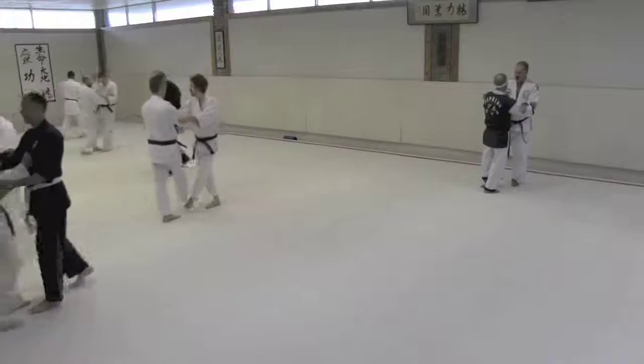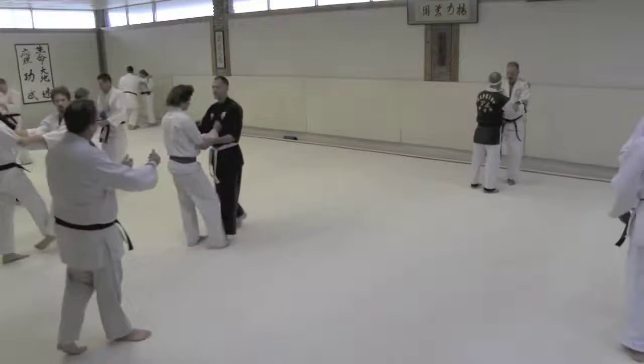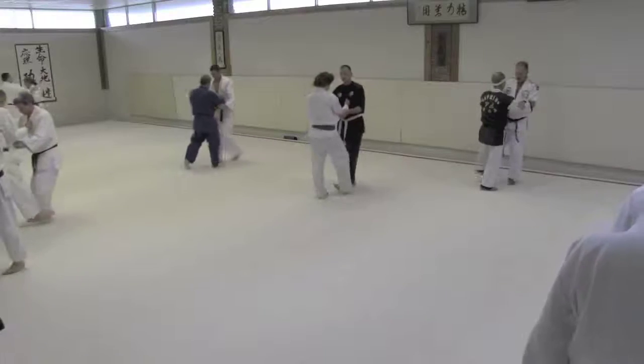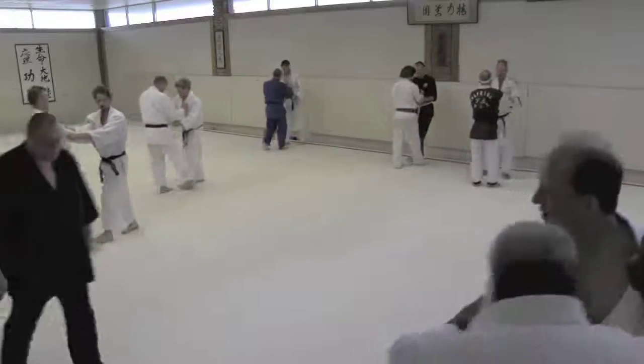We're trying to learn to use the bottom of your feet like monkey hands. So try to make sure that the bottoms of your feet are on their ankle. Point the toes, curl the toes. There you go.